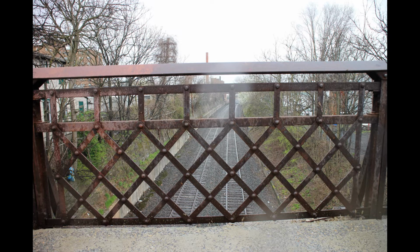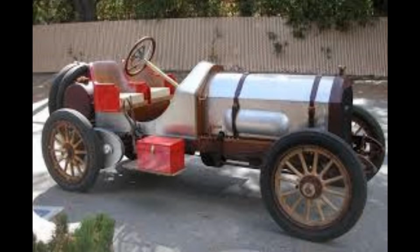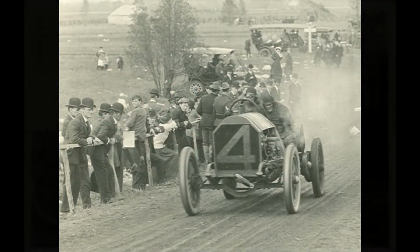So I'll leave you with pictures of the cars, and then you can read the plaque. So look at that, huh? And here's a couple historic. Look at that racing. And look at this dude. Oh yeah, he's a proud owner.